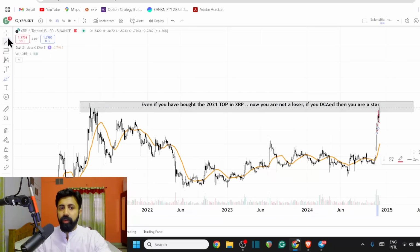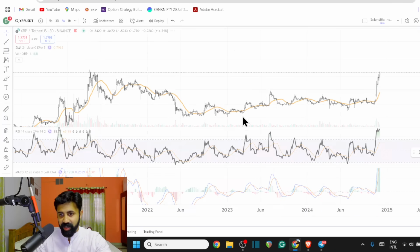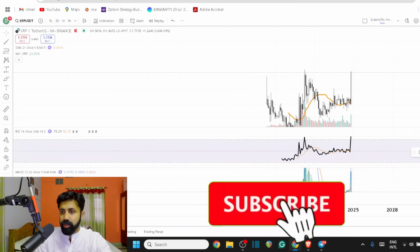Now, in one zone, which is the poppy zone for XRP, you don't actually step back. Yeah, because the monthly now entered the overbought region.